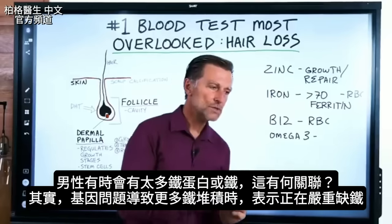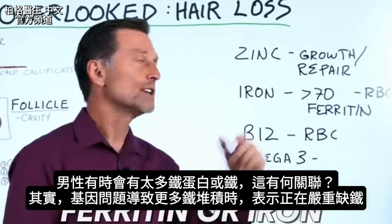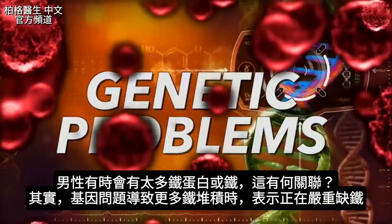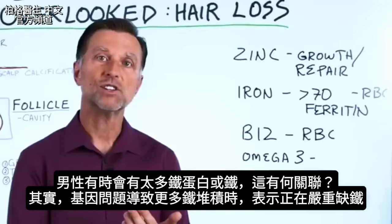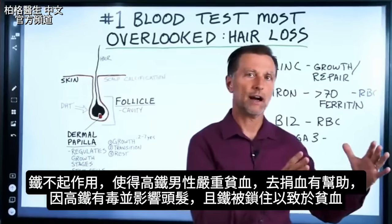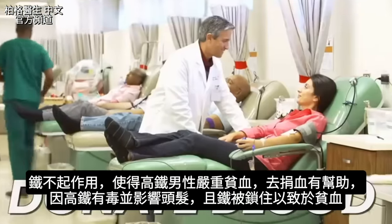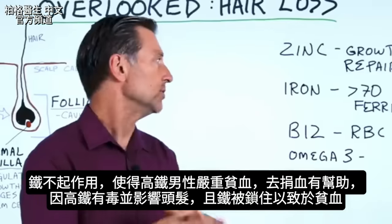But you might also see it in men with too much ferritin or too much iron. Now, wait a second, how could that correlate? Well, what happens, there are certain genetic problems where we tend to accumulate more iron, in which case we're very deficient in iron at the same time. This is why, especially men that have too much iron are severely anemic, because it just doesn't work. In that case, you might need to go donate blood, because it can be very toxic, but it can also affect your hair because it's locked up and you also become anemic.